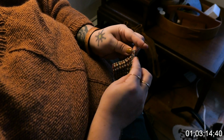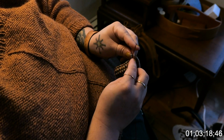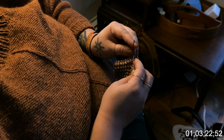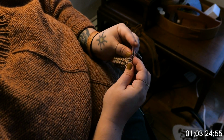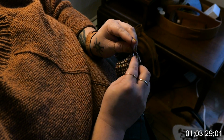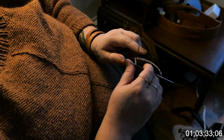Sometimes if I'm trying to make the fabric really dense, which tends to hurt my hands, but also makes a really sturdy sock, I will do 72 and just knit it very tight. But like I said, it's tough on my hands, so I try not to do that.